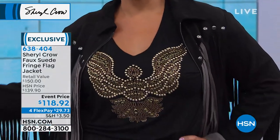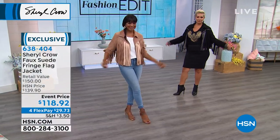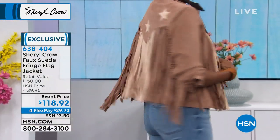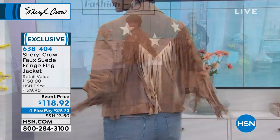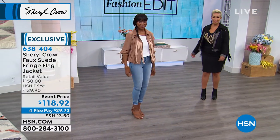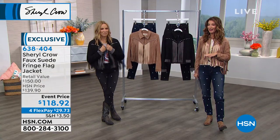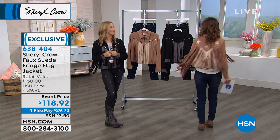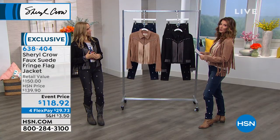Well, you're going to love the fringe jacket. We're just going to jump right into it because you're getting a little bit of Americana with the stars on the back, but you're getting a lot of flash, a lot of fringe, and a lot of really beautiful flirty movement. It's the faux suede fringe flag jacket for $118.92. We do have a special event price. We also have additional flex pay. So for flex pay, we have two colors and we have all the sizes here, extra small through 3X.